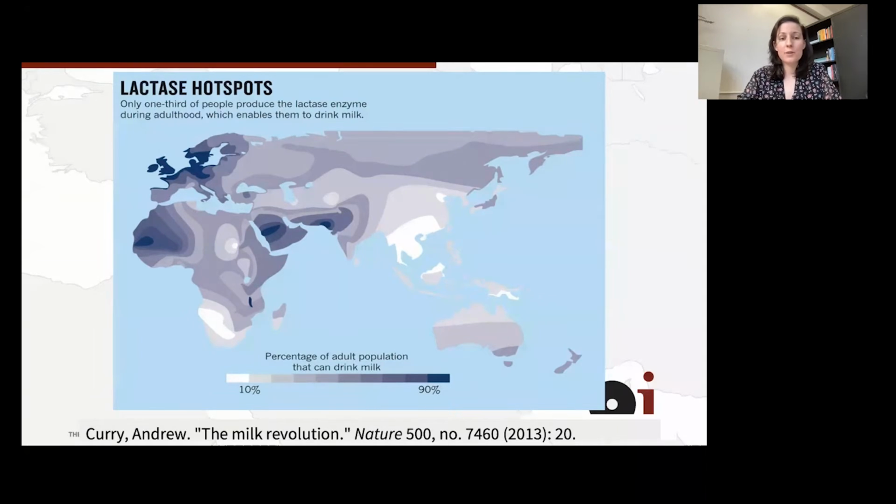And I actually think that's something that's really important when we consider the archaeological record, especially because we'll see this is a recent evolutionary mutation. And so actually maybe people in the past were doing a lot of this processing that makes milk consumable, even if people are lactose intolerant.